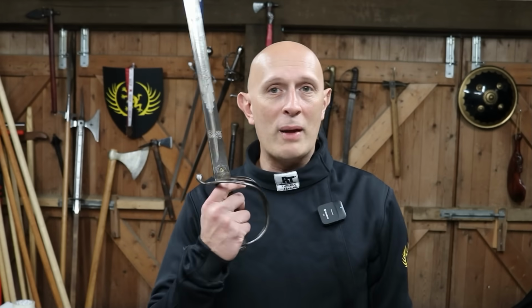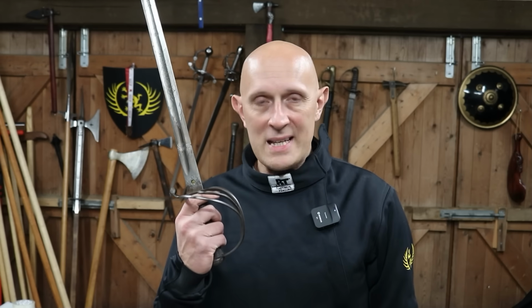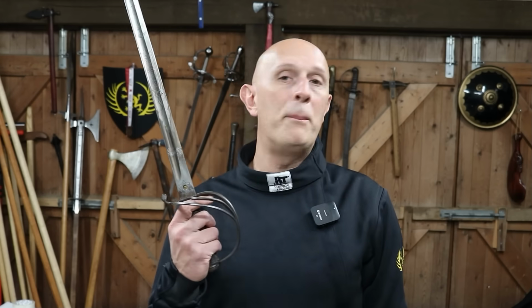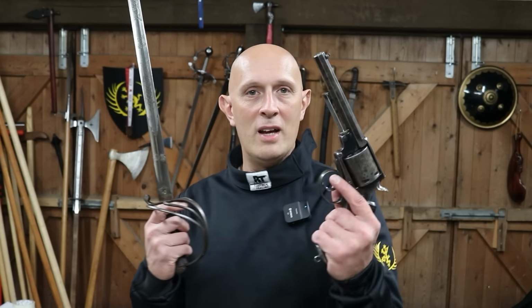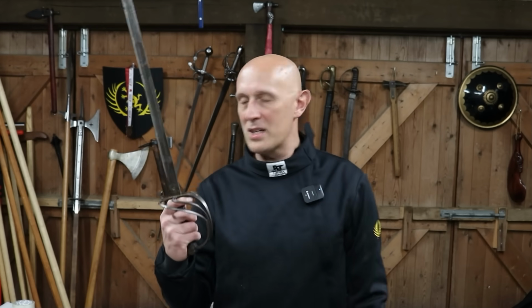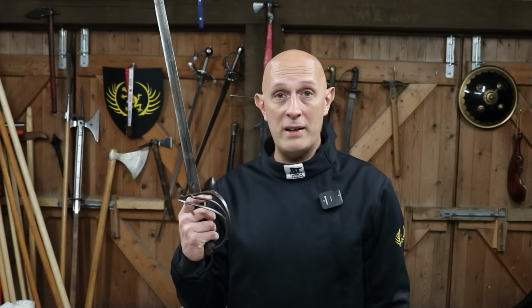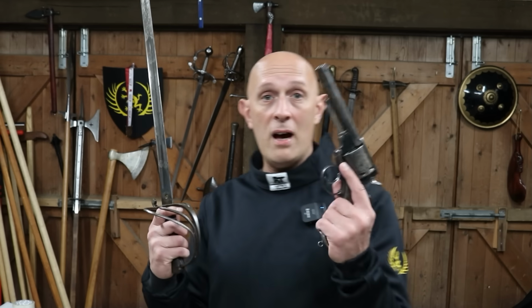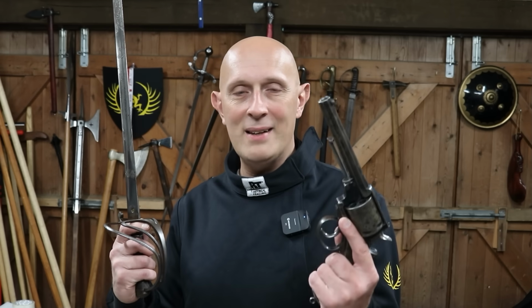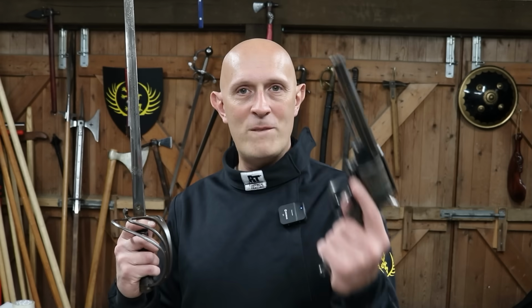And quite simply, you have to think, well, why is the person using a single sabre? And there are various answers to that question. However, by and large, the answer is this. The reason the person has one sword and doesn't have a buckler in their other hand is because their other hand is being used for other things, primarily, not always, but primarily firearms.